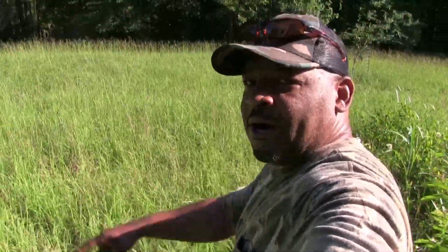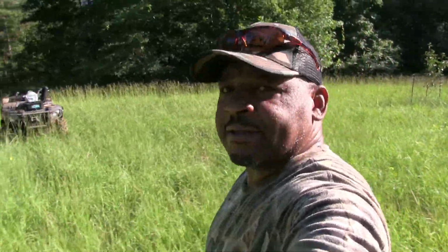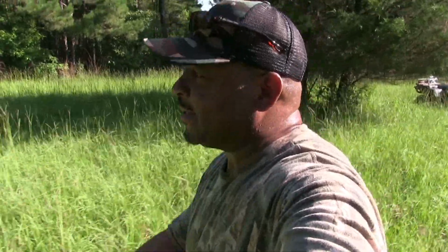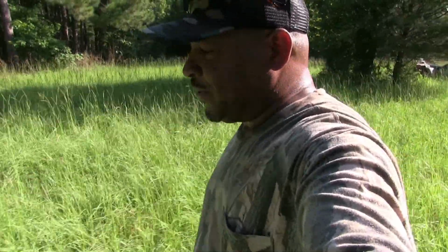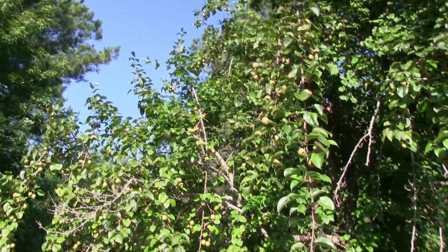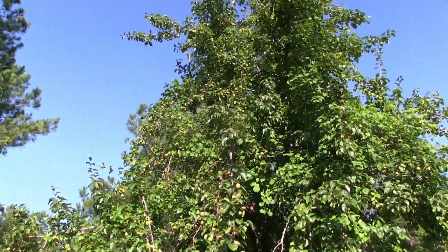We're gonna go over to the old pear tree right here. I noticed there was a lot of pears on it. So hopefully everybody is helping germinate everybody around this area with these pear trees. So that's a plus. This tree needs to be fertilized and all that good stuff, because if you can see, it is a lot of pears on that tree.